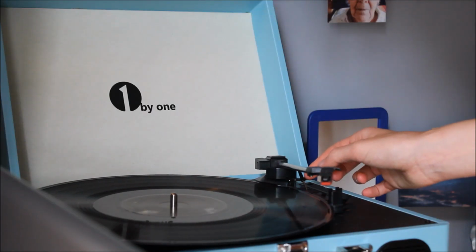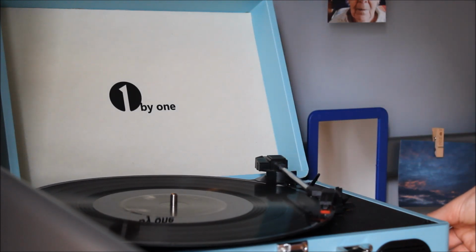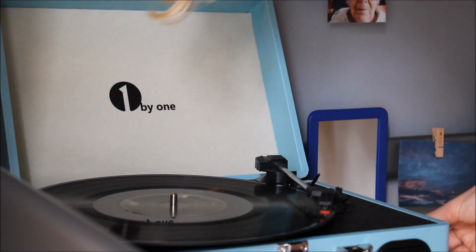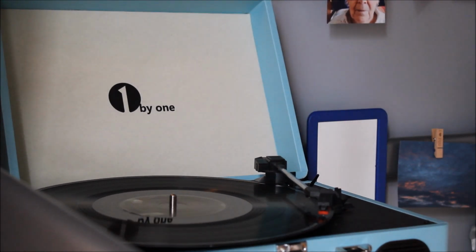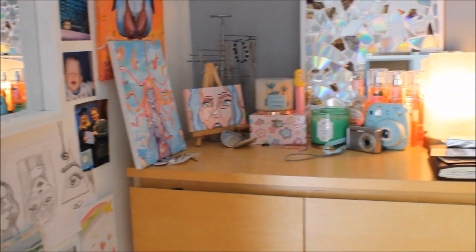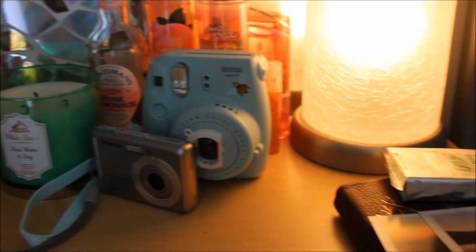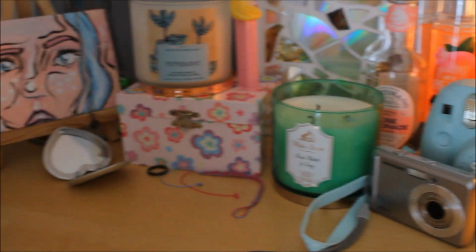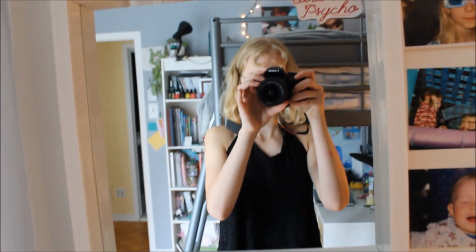My room is my safe place. It's my art studio, and I put a lot of effort into making it inspiring, beautiful, and representative of who I am. This section of my room is my dresser section. It has lots of art and candles, and it's really pretty to me. Also, cute mirrors, because we can never have enough of those.